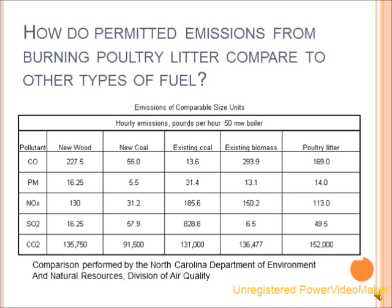As you can see when you look at this table, poultry litter creates more pollution, more pounds per hour, based on a 50 megawatt boiler than new coal in almost every pollutant, except for sulfur dioxide, in which poultry litter is lower, but it's very, very close to new coal. So in terms of its ability to reduce pollution, it really doesn't have that ability. It's pretty similar to other existing technologies.